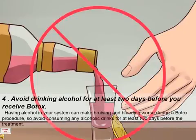4. Avoid drinking alcohol for at least 2 days before you receive Botox. Having alcohol in your system can make bruising and bleeding worse during a Botox procedure, so avoid consuming any alcoholic drinks for at least 2 days before the treatment.